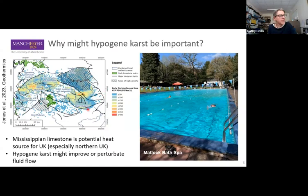But this heat map indicates that there's potential to produce water and heat from these deeply buried limestones, potentially fluid temperatures up to sort of 80 degrees centigrade or so. So we're thinking about depths of several kilometres, 3-4 kilometres beneath some of our major conurbations.